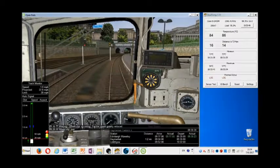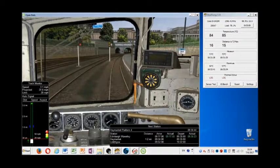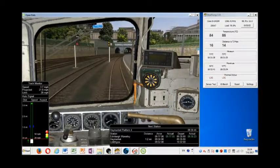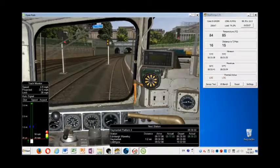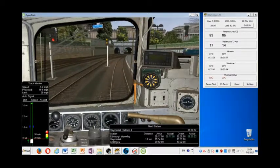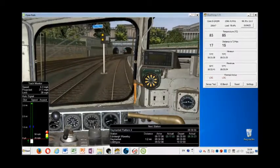Although the Class 27s were built starting in 1961, so they were often dual braked with both vacuum and Westinghouse brakes on them. Here's my approach limited signal, or double yellow.